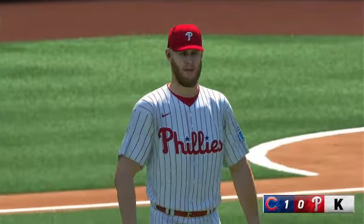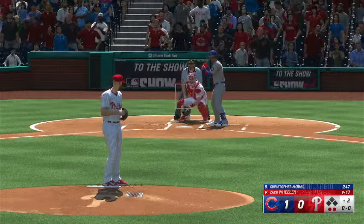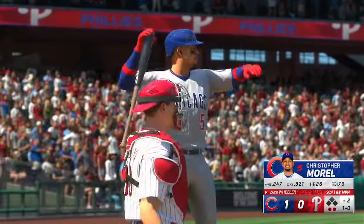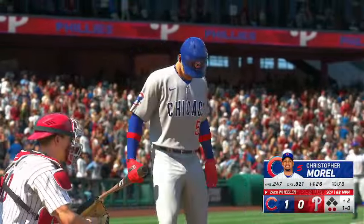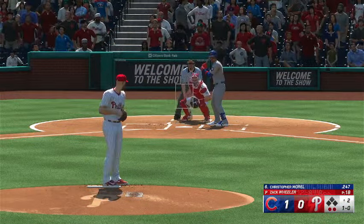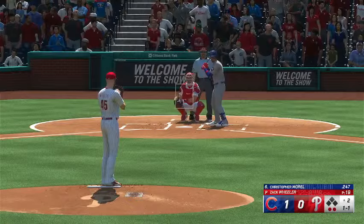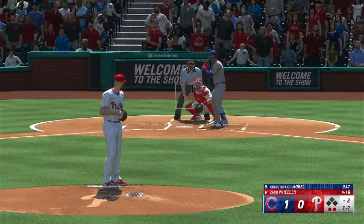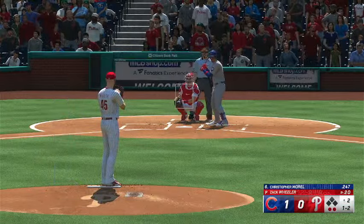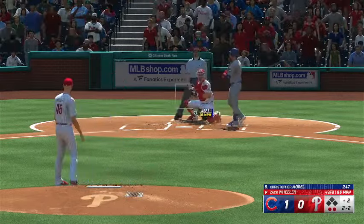Now two away. That will be the Cubs DH, Christopher Morel. And that's in the dirt. One run across in the frame so far here at the top of the second. Swing and a miss. Now 1-2. And there's a ball. 2-2.